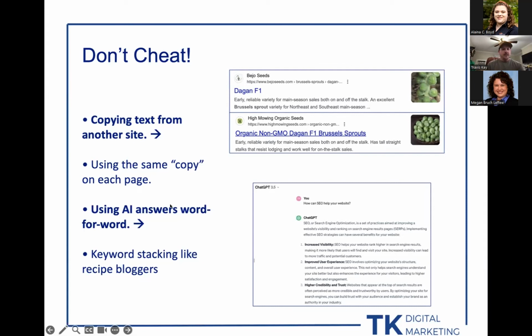Another way you don't want to cheat is by using artificial intelligence outputs. Not sure if a lot of y'all have played around with ChatGPT yet, but it's a very powerful tool. I use it a lot in my business just to give me ideas. And it's really good if you're having a brain cramp, you're sitting down to write a blog or a product description or something like that, and you just need something to spur your thinking cap a little bit. So you can ask ChatGPT anything, and it's a free service, and it's going to just spit out all this information here.